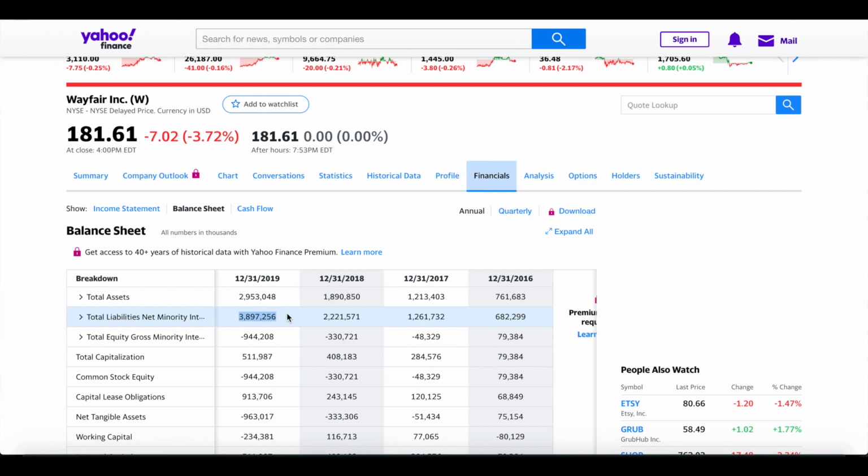And if you guys don't know, basically a healthy and financially stable company should have more assets than liabilities, and their assets should be increasing at a faster rate than the liabilities. However, that is definitely not the case for Wayfair, and the liabilities are increasing at a much faster rate, so they need to get that under control before it causes them to go out of business. To do that, they need to increase their profit margins and decrease a lot of their operating expenses.